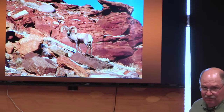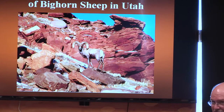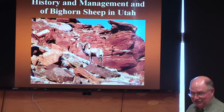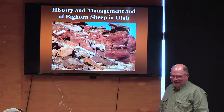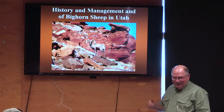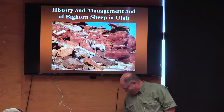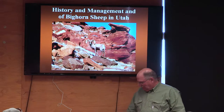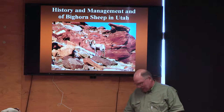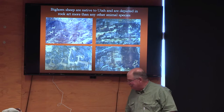This first picture, I got to tell you something about. I have to make a confession. I love watching sheep. And I saw that sheep, and I took this picture of him, and I told the biologist I was with, I'm going to draw a tag next year, and I'm going to kill that sheep. And lo and behold, I drew a tag. And he said, now let's see you find that sheep again. And so after 10 days, I finally found him again the next year. He's hanging on my wall. And I've also been privileged to take a Dall sheep, and if Greg would hurry up and get my name drawn, I'd have a Rocky, and then I've just got a stone sheep left.